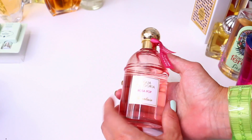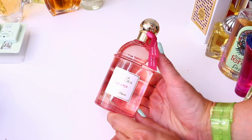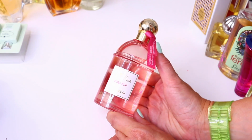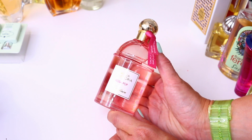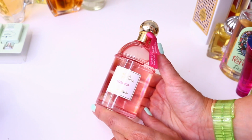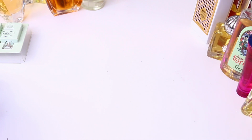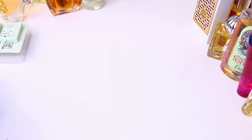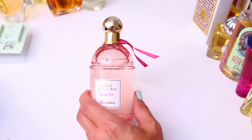Rosa Pop by Aqua Allegoria. Oh my god, I spent so many agonizing hours trying to find the right Aqua Allegoria for me, because when it comes to different roses, there's probably 5 or 6 of them now. So eventually I landed on Rosa Pop. I read, I don't know, hundreds of reviews online on it. It's just boring, to be honest.